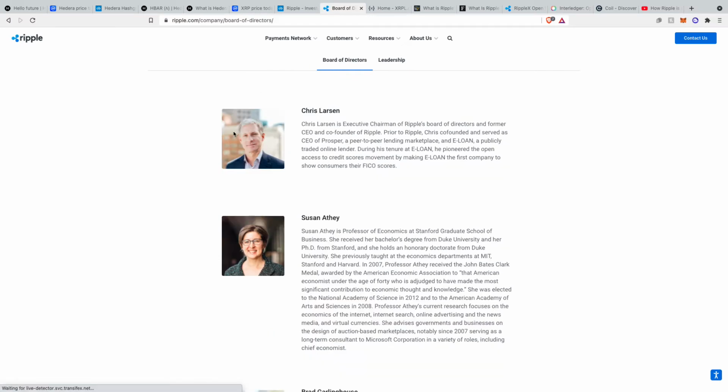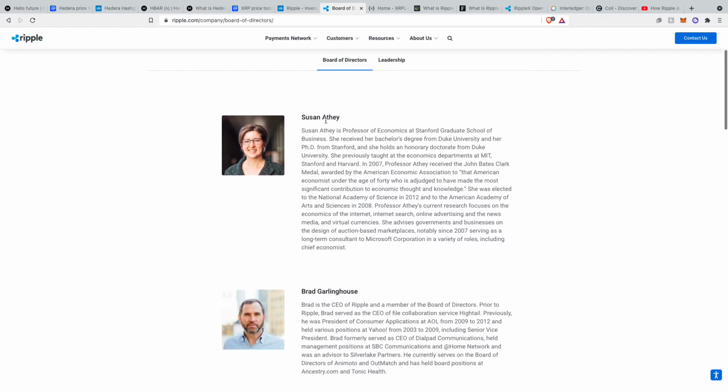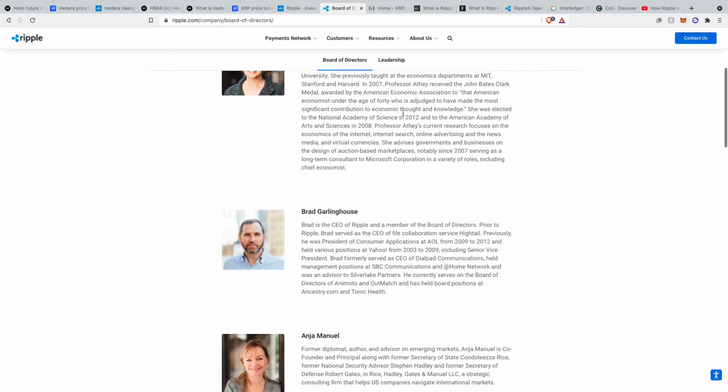Their board of directors. So Chris Larsen, board of directors, co-founder of Ripple. He served as CEO of Prosper, a peer-to-peer lending marketplace, and eLoan, a publicly traded online lender. During his tenure at eLoan, he pioneered the open access to credit scores movement by making eLoan the first company to show consumers their FICO scores. Then you have Susan Athey, professor of economics at Stanford. She taught in the economics departments at MIT, Stanford, Harvard. And then let's see what else is in there.